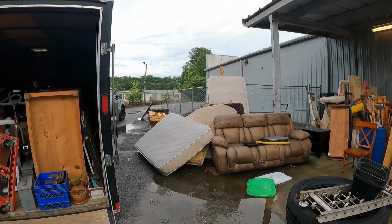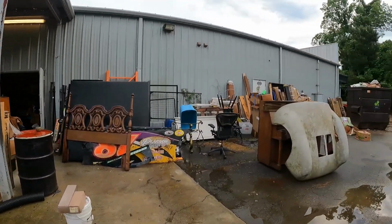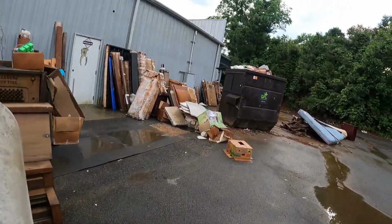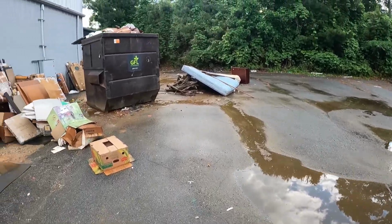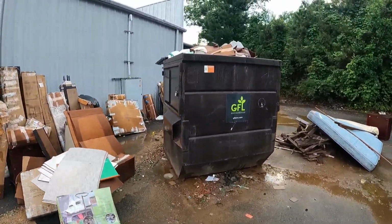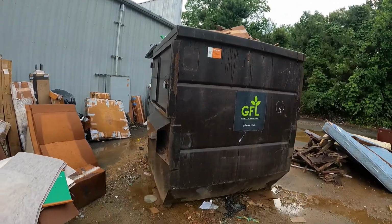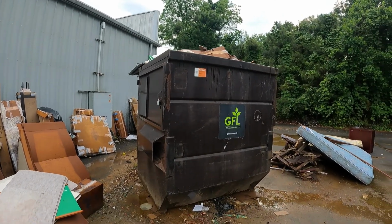When you start seeing the garbage, it gets piled up. Now some of this isn't garbage, it's waiting to come in, like this car part we've got sitting out here, but as you can see, it's wet and nasty out here, it just poured down rain. We've got the dumpster, it's packed to the brim. They come in the morning and dump this thing two times a week, and that's just for all the small garbage.